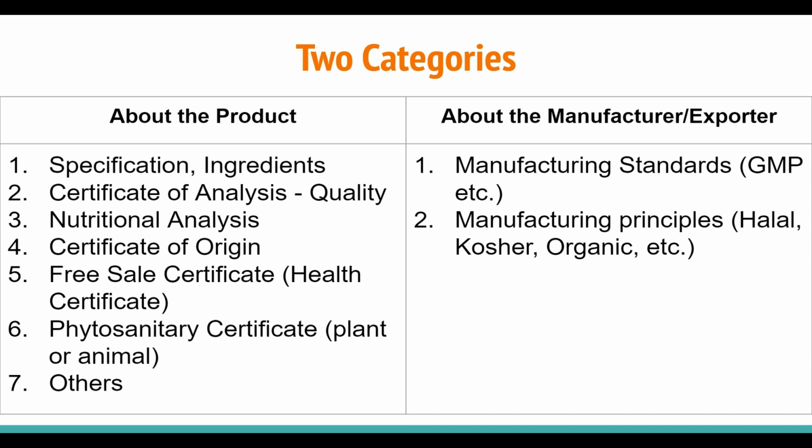Most of our products are manufactured under good manufacturing practices standards, pretty much regulated by the Ministry of Health of Japan. There are other manufacturing standards such as FSSC 22000 or ISO or HACCP or others. However, in our case, most of the manufacturing standards of our subcontractors is good manufacturing practices, which is the highest quality standard. Number two, manufacturing principles.